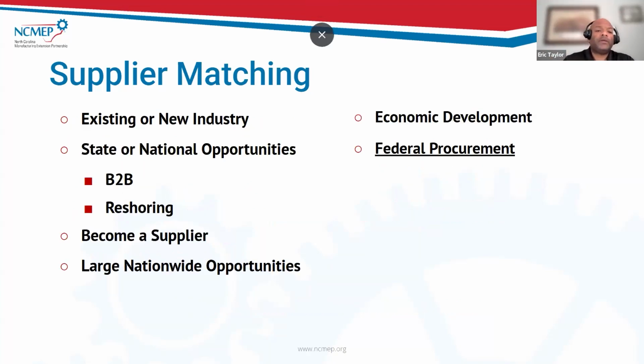Okay, supplier matching can be for an existing or new industry. It could be a new venture, basically, when you're looking at how to build your supply chain.